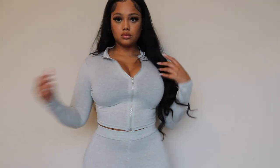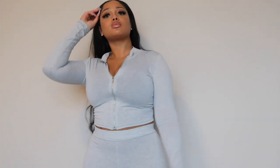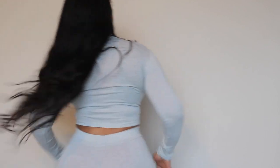So this is outfit number one. Y'all, I love this outfit. This is so me. This is something I will wear to run errands, work out. You can even dress this up a little bit for a date night. But I love this. This is so me.